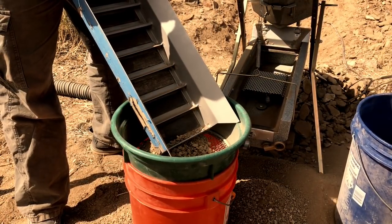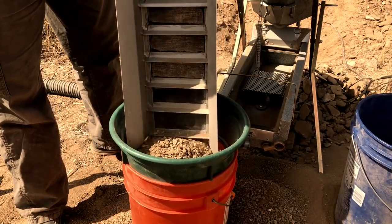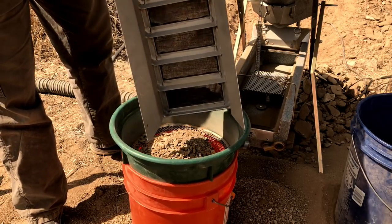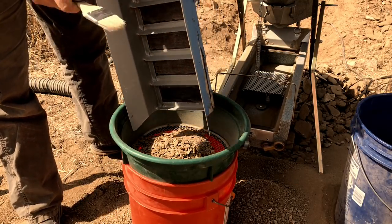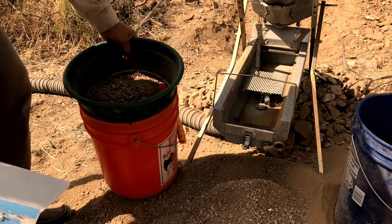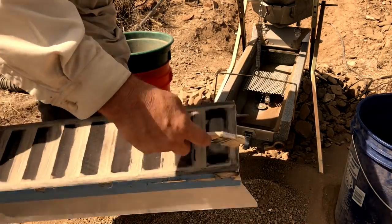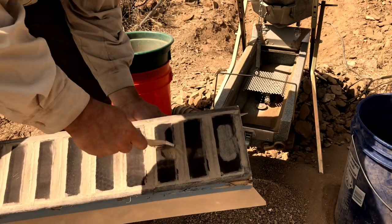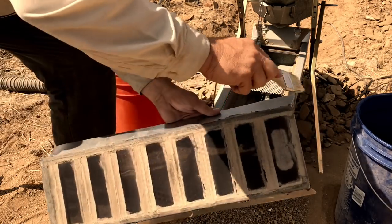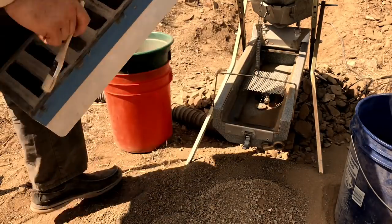Try not to do it when the wind is really strong, because last night we had 30 mile an hour winds, and that's enough to blow gold right out of your tray if it's small enough. This is particularly important right now because we need to determine if there's gold here. We need to determine if there is gold, one, and two, if it's only fine gold, we need to make sure we capture it so that we know it's here or not. The larger gold is easier to find. It's harder to lose.